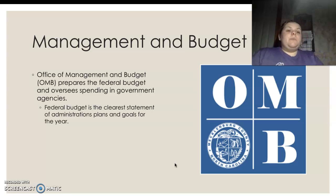So the next is management and budget. There is an Office of Management and Budget, which prepares the federal budget and oversees spending in government agencies. This federal budget is the clearest statement of the administration's plans and goals for the year. I feel like we already went over this stuff, but I'm going to do it just in case. This right here is the seal of the Office of Management and Budget for Mecklenburg County. Mecklenburg is kind of close to the Charlotte area. It is the Charlotte area, just so you guys know that. This federal budget is obviously where the federal government gets their money for the year.